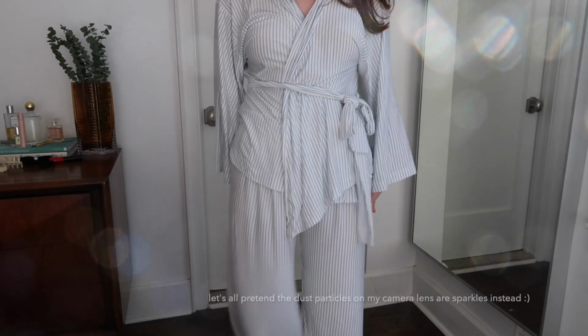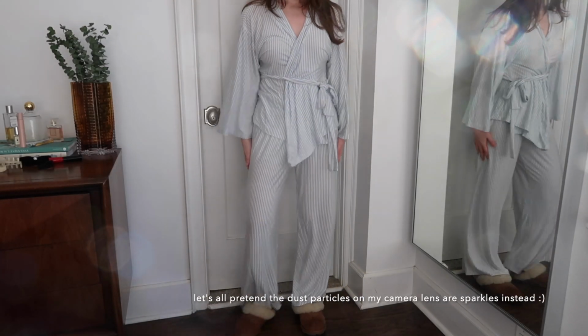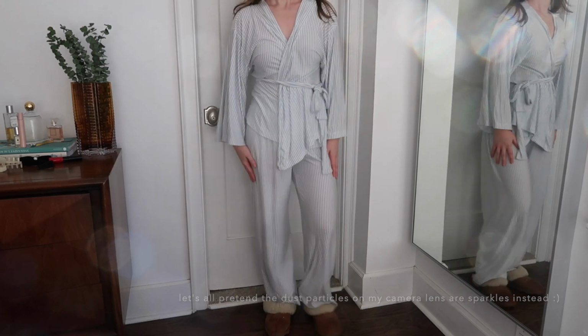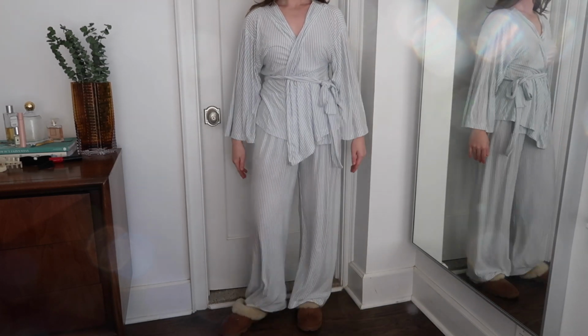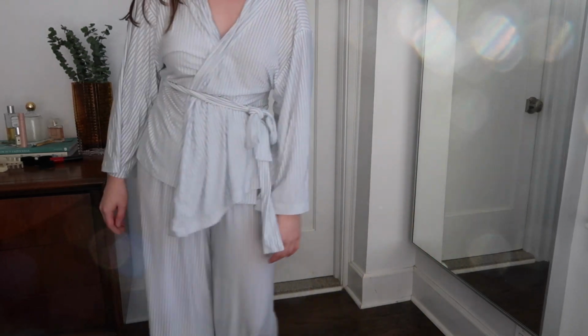But let this be a cautionary tale about the fabric and buying modal. I've had these for about a year and they've actually held up very well, but I have had other modal pajamas in the past that have not worn and washed well. It's very prone to pilling. The fabric, like I said, is more delicate, so it's not going to last you as long, and I definitely have to baby these when I wash them. I hang them to dry. They definitely do not go in the dryer.